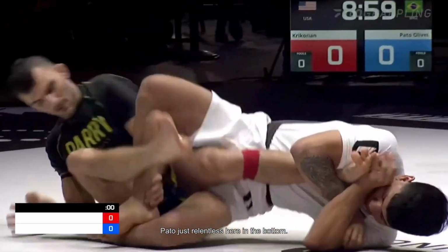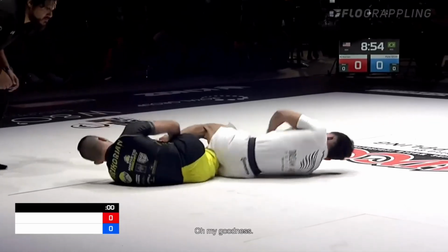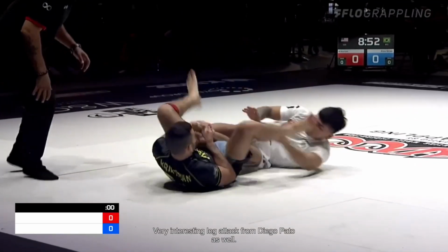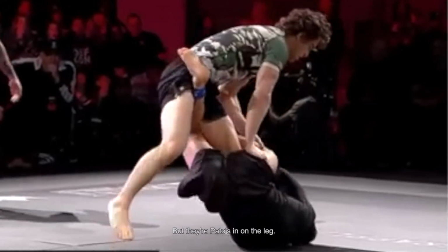Pato just relentless here on the bottom. Shoots the leg over the top. In the saddle here. Oh my goodness, very interesting leg attack from Diego Pato as well. Oh, now that thing can hurt, but there Pato's in on the leg.